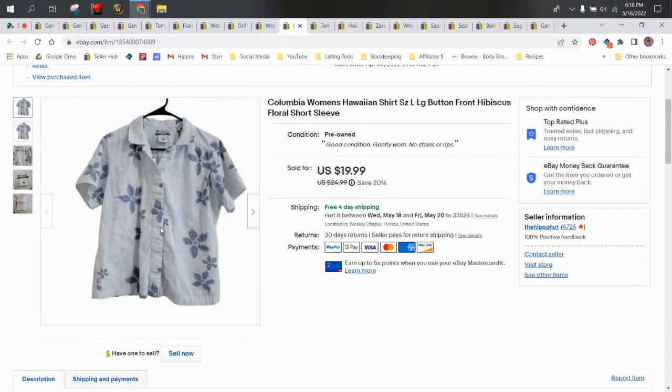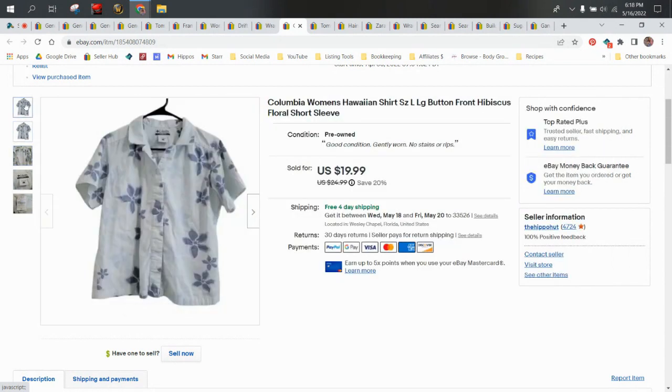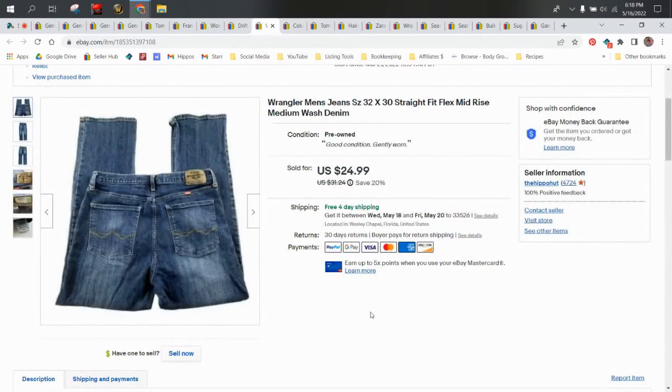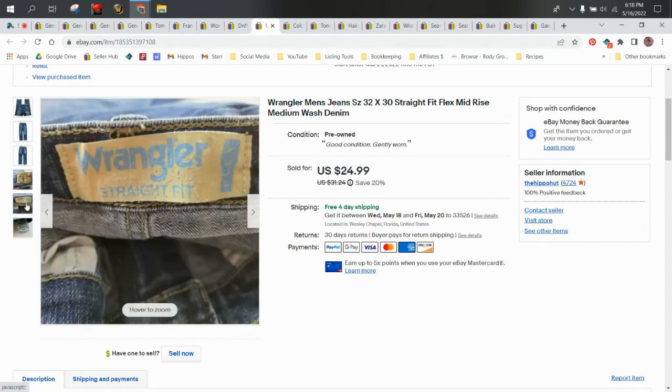We have a Columbia women's Hawaiian shirt, button front. Y'all just saw this very recently in a haul video. I usually get Columbia shirts in the men's department, but whenever I see them in the women's, I grab them up. This had the nice hibiscus flowers on it. Women's Hawaiian shirt. I love Columbia. This sold for $19.99.